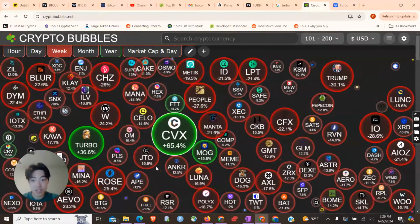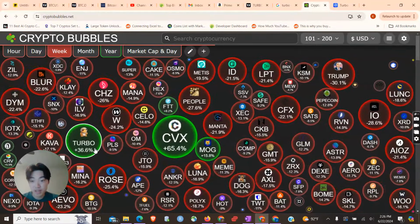Looking at this past week, everything is red. Turbo is up almost 40%. That is a good sign to see.